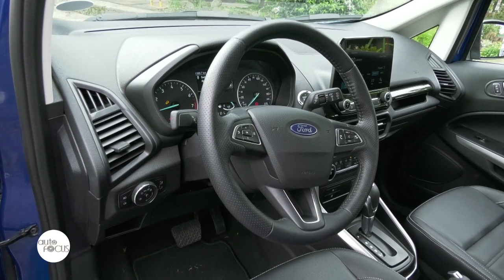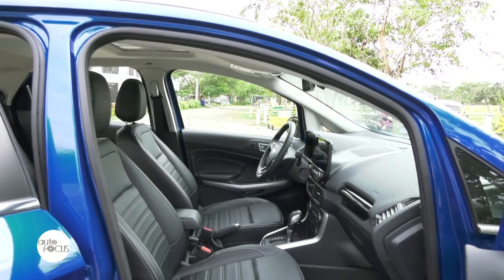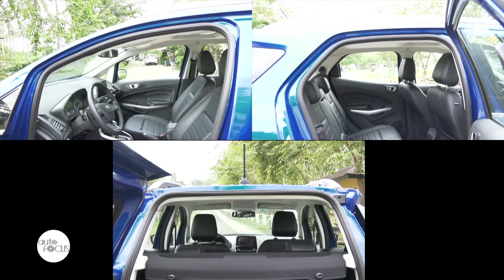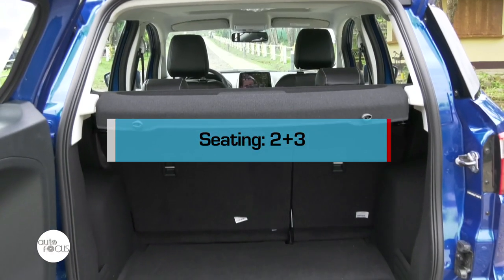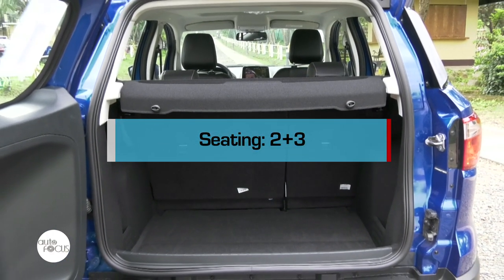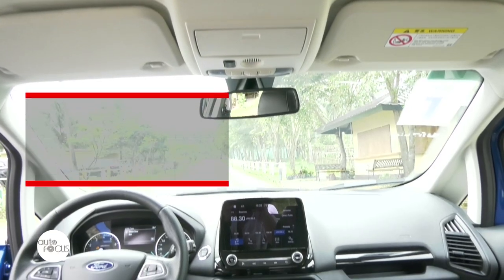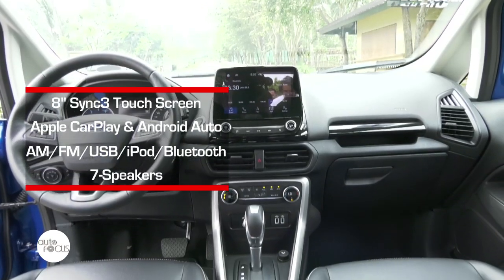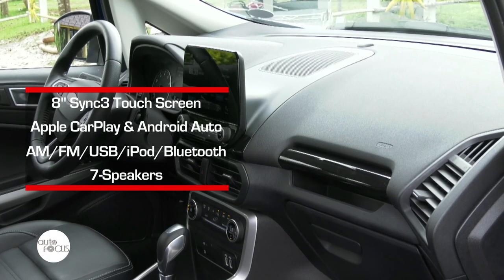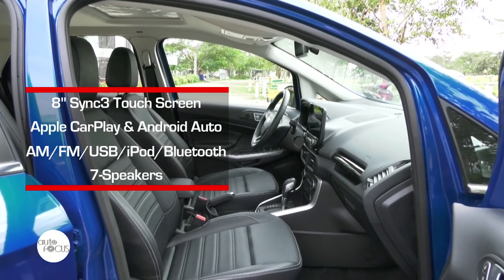Stepping inside the EcoSport Titanium, you'll be greeted by an all-black material. From the dashboard down to the seats, everything is wrapped in black leather. The cabin offers ample space for the driver and passengers. And there's even extra space for luggage if you need some. On top of that, there's a panoramic sunroof. The highlight of the EcoSport's interior is the infotainment system, which comes available with an 8-inch Sync 3 touchscreen integrated with Apple CarPlay and Android Auto. Audio is courtesy of 7 speakers.